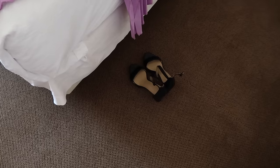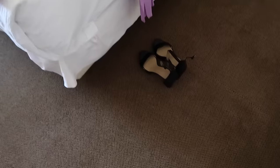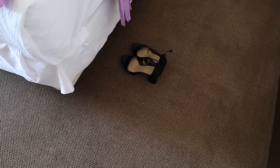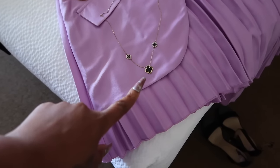Let's just get busy. So guys, this is the outfit. I love these black shoes. I think I told y'all about them before. I actually got them in Marshalls. I can run in those, but it's so comfortable. This necklace I got from Marshalls as well.